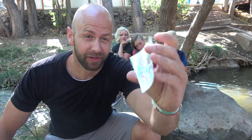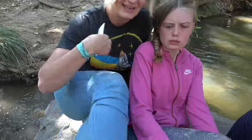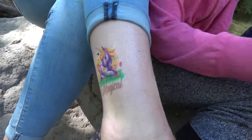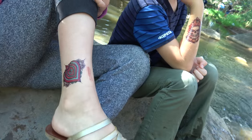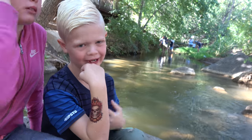While we're waiting for the rest of the group to show up, it's time to put on our vacation tattoos. I got this cute little guy. We'll see what these other guys got here in just a minute. I got a unicorn. I got a heart. Every time I get a skeleton, I don't know why.